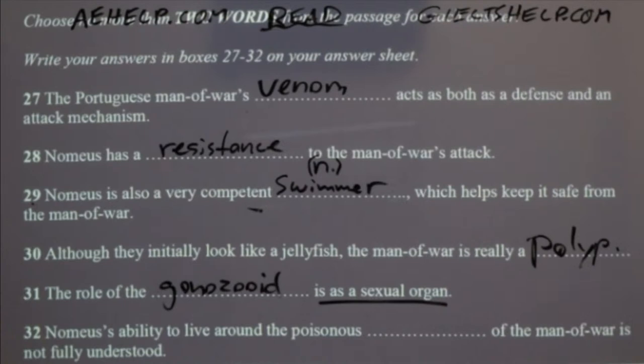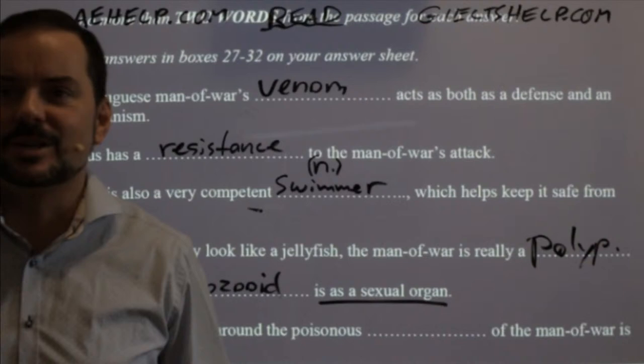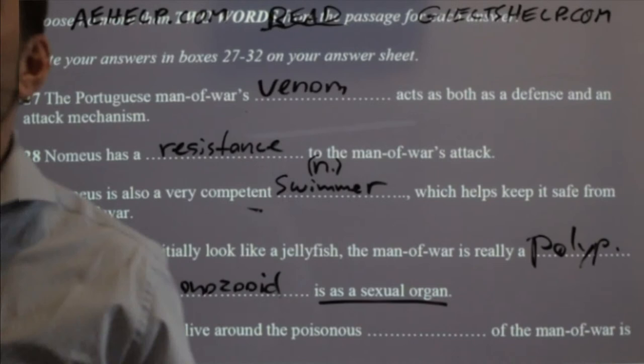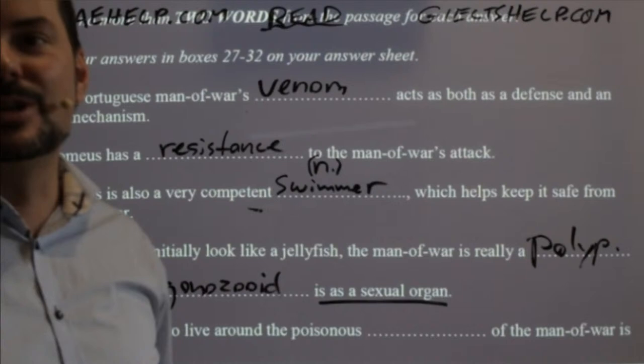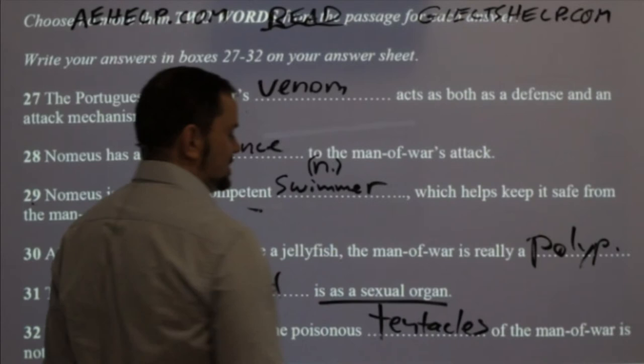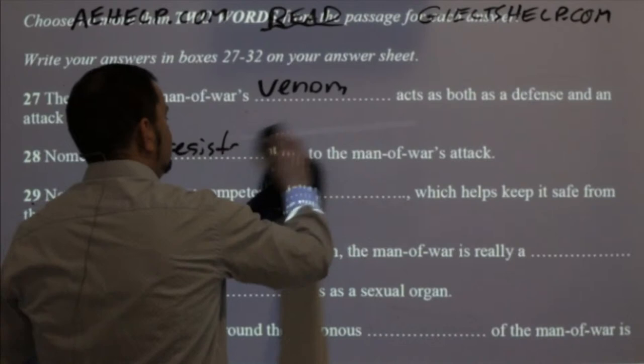Get it right. Okay, Nombius's ability to live around the poisonous something of the man of war. Now here, I think one of our members said this answer for the beginning, but it would be better here. So the poisonous what? Again, it's a noun that we're looking for here. It's living around the poisonous what? Think of octopus. Okay, you shouldn't have to search for this. Okay, tentacles. Tentacles. Yes, absolutely. Okay, so venom, resistance, swimmer, polyp, gonozoids, and tentacles. All right. Beautiful.